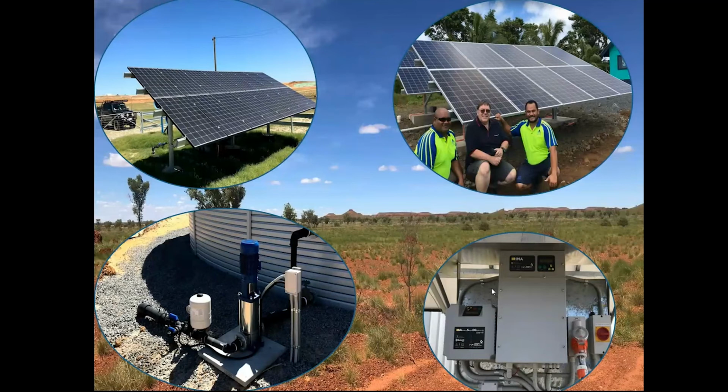But I'd have to say in Australia, it'd be probably around the 70% mark submersible pumps and then 30% surface mounted pumps. And of course, you don't get much of a picture of a pump in a bore. It's just a hole in the ground. But these are examples.